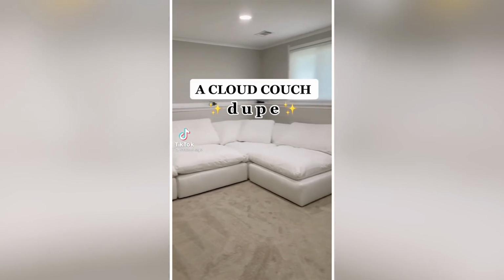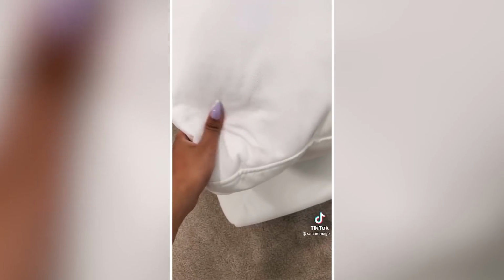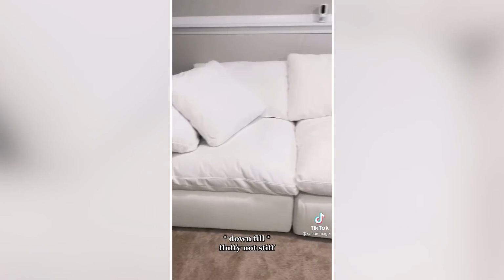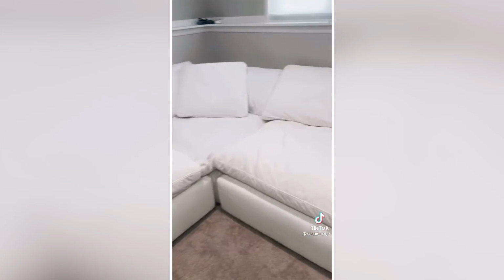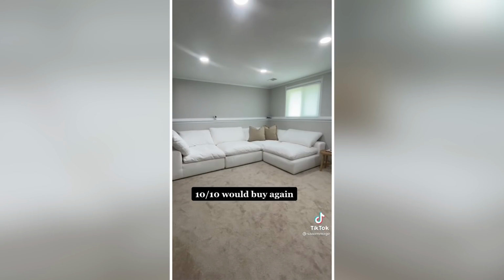I bought a cloud couch dupe. I'm not ashamed, because I'm not spending 20 grand on a couch. So this is the perfect fill, in my opinion. I researched all of the dupes online for weeks and I settled on the City Furniture Nixon, which was $2,600 after shipping. 10 out of 10, would recommend.